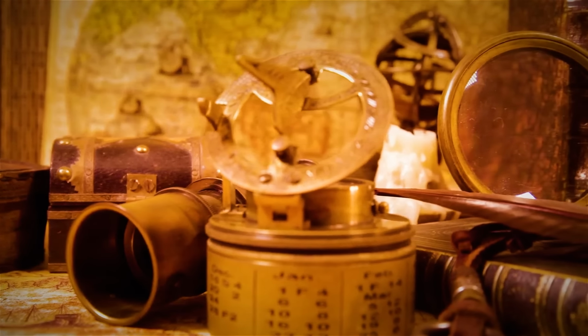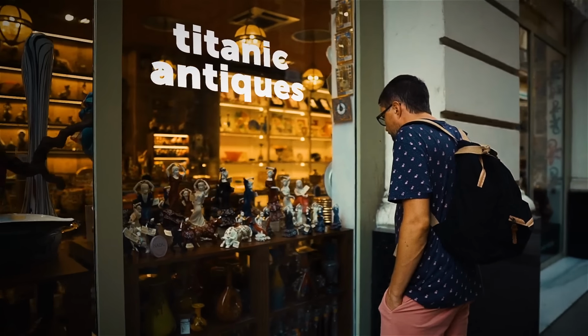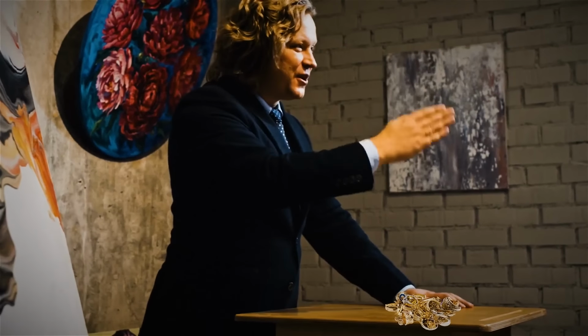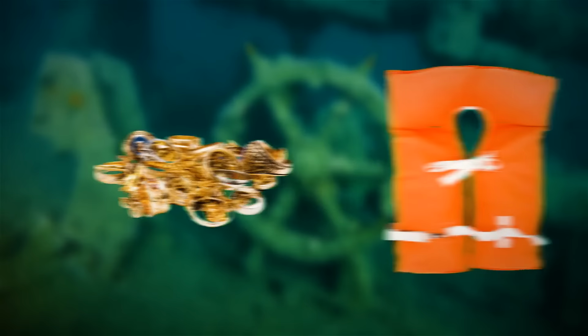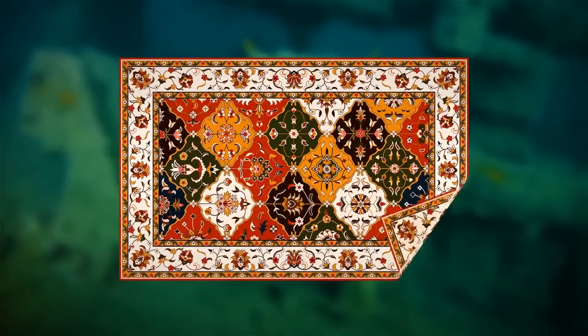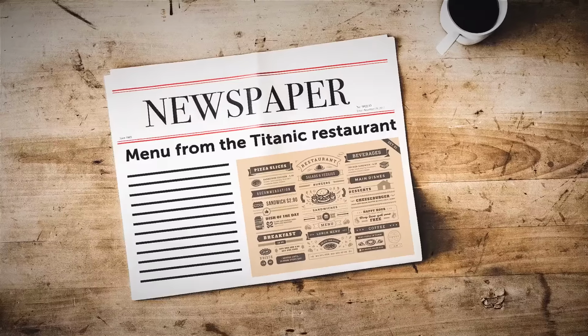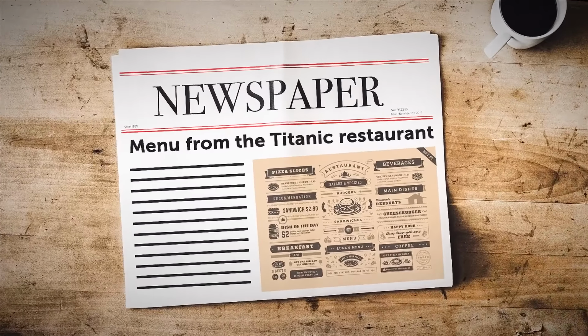Ever since, thousands of items have been recovered from the Titanic, many of them being put on display or sold for auction. Things like jewelry, a life jacket, a menu from the ship's restaurant, or even a sample square of carpet from the first-class stateroom have all baffled the public and told stories of the many on-board people.